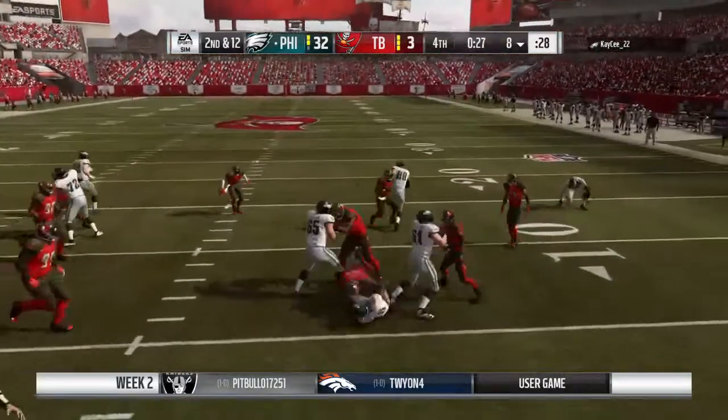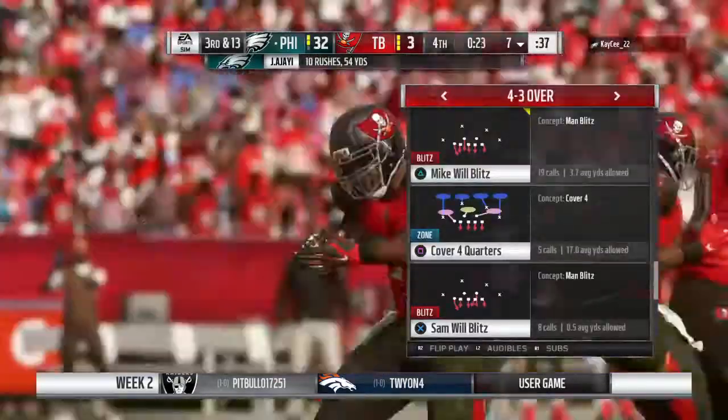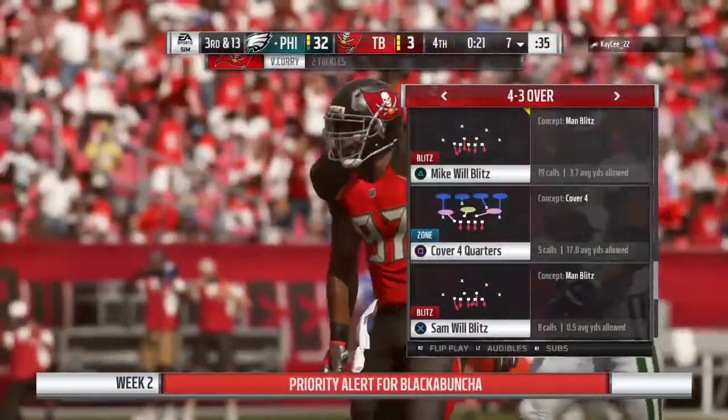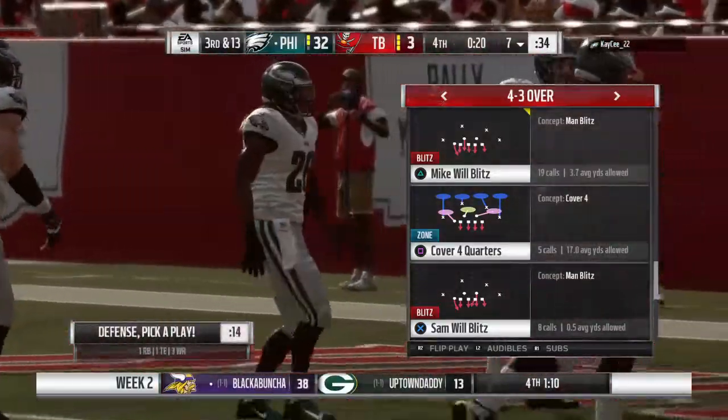They'll run it now out of the gun. And that play going absolutely nowhere as he's belted before he could get out of the backfield. It'll be a loss of a yard, and that'll make it 3rd and 13.